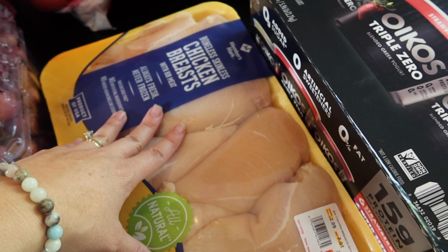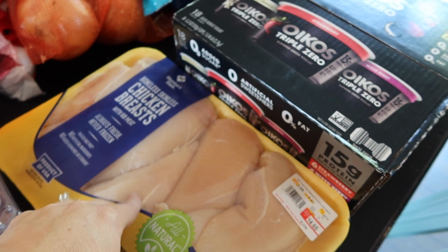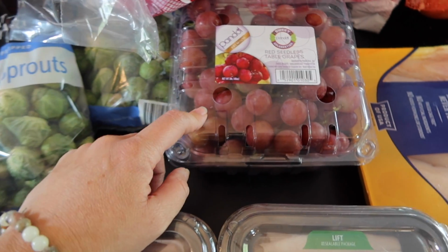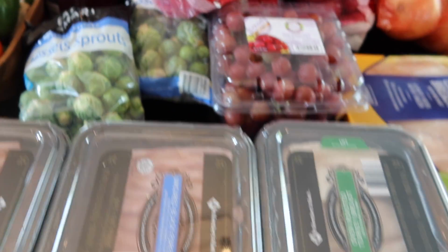Chicken breasts we're using one night for a meal. Forget which one. Oh, I think I'm making something with mushrooms and Brussels sprouts. We got some grapes. Those will go fast around here. Here's the 2 bags of Brussels sprouts for that same meal I just mentioned.